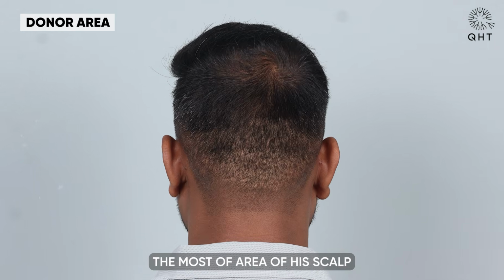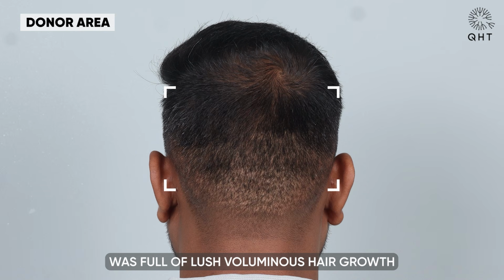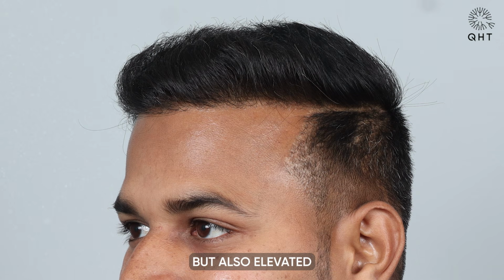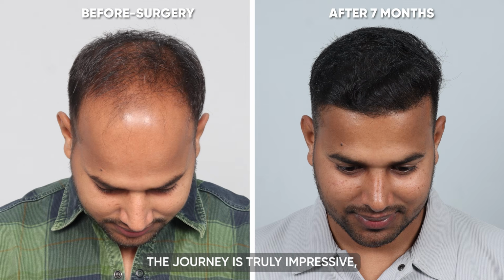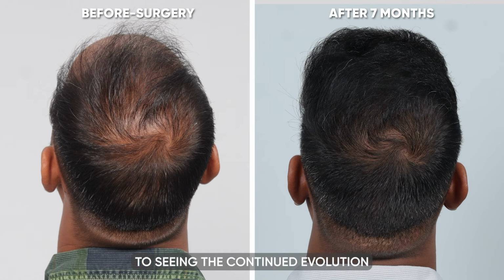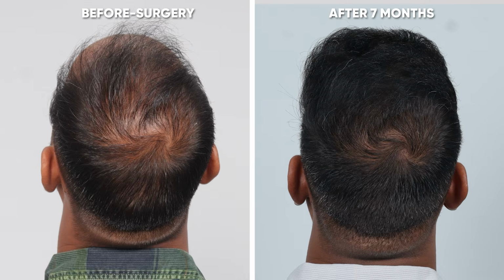The most area of his scalp was full of lush, voluminous hair growth, which has completely transformed his look. This progress not only transformed his appearance, but also elevated his confidence, giving him a renewed sense of self-assurance. The journey is truly impressive, and we look forward to seeing the continued evolution of his hair restoration.